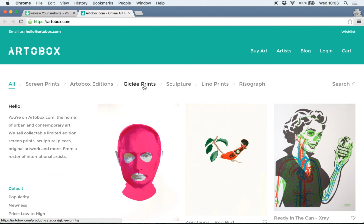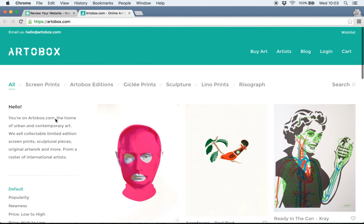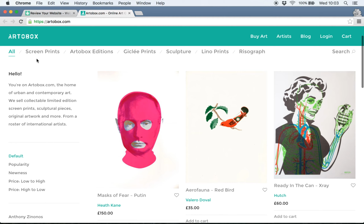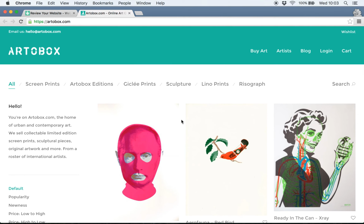So let's move on. So the first thing you have down here, I like the way your header gets smaller. It's nice. However, it's a little bit clunky, I think, the animation, but it's actually quite nice. This hello box down here is exactly where I expect it to be. It's the first place I'm going to look as my eyes follow down the screen.